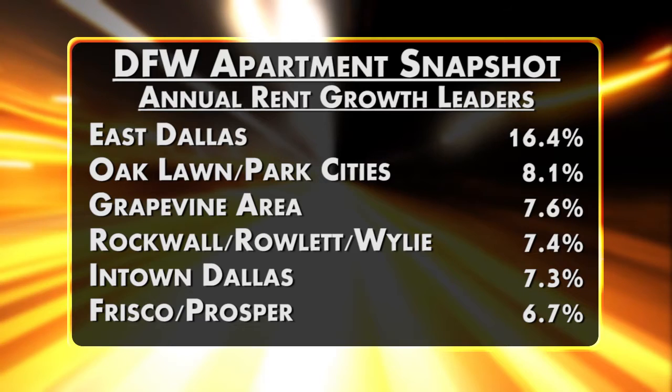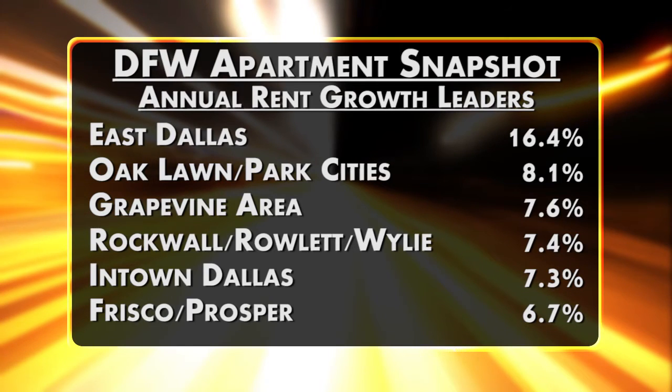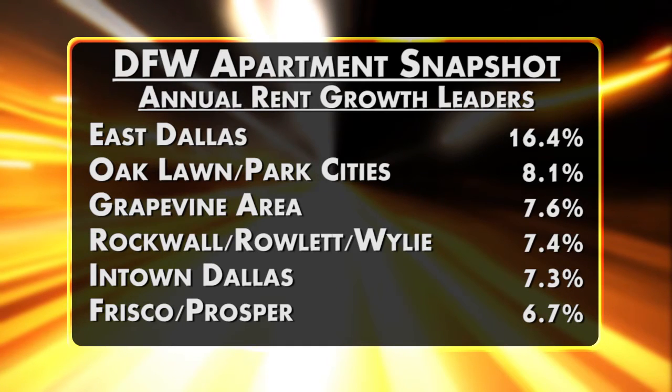So 13 submarkets posted year-over-year rent hikes of 5% or more, and most of these are higher-end submarkets in the Dallas side of the Metroplex, where occupancy is already very tight. Here are your leaders. East Dallas, huge hike, 16.4% year-over-year. Oaklawn Park Cities at 8.1%, followed by Grapevine, Rockwall, In-Town Dallas, and Frisco. So lots of very good numbers there.